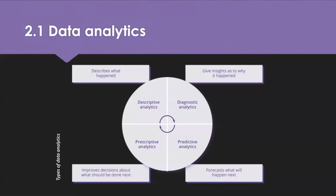And finally, prescriptive analytics involves and improves decisions about what should be done by helping to find the best course of action to take based on a prediction. So for example, a GPS can suggest a best route to take based on traffic conditions. This produces a number of choices together with the probability of their occurrence. And by improving decision making in this way, actions are made more effectively.